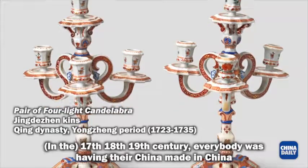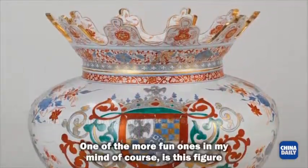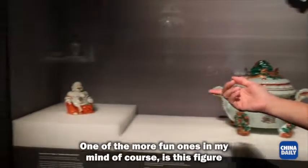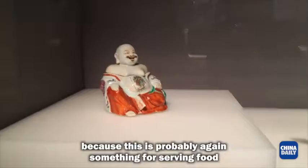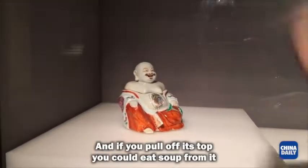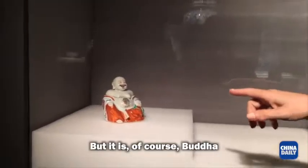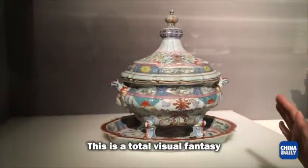17th, 18th, 19th century, everybody is having their china made in China. One of the more fun ones in my mind, of course, is this figure, because this is probably, again, something for serving food. You just recognize him, right? And if you pull off his top, you could eat soup from it. But it's, of course, Buddha. This is a total visual fantasy.